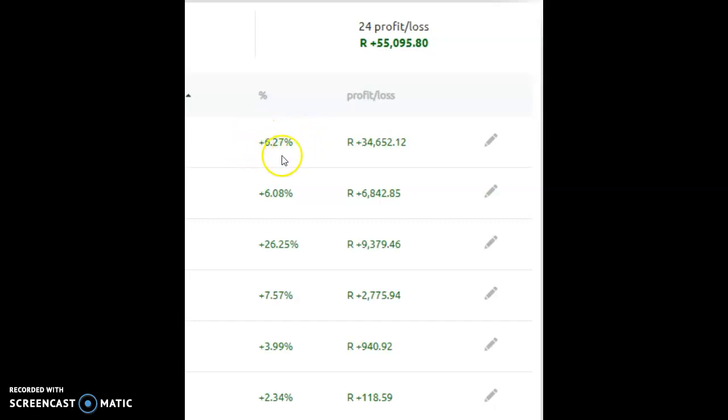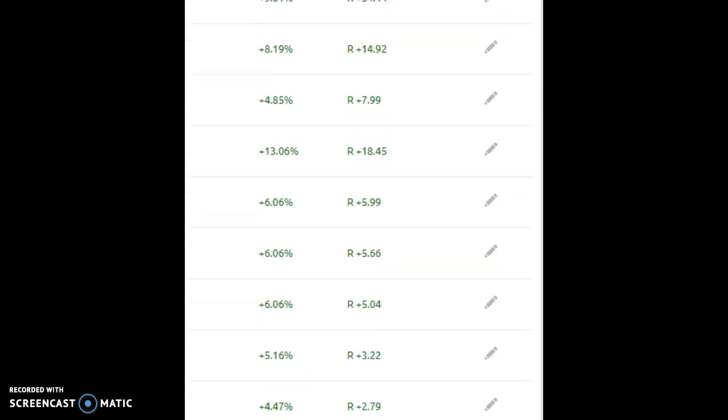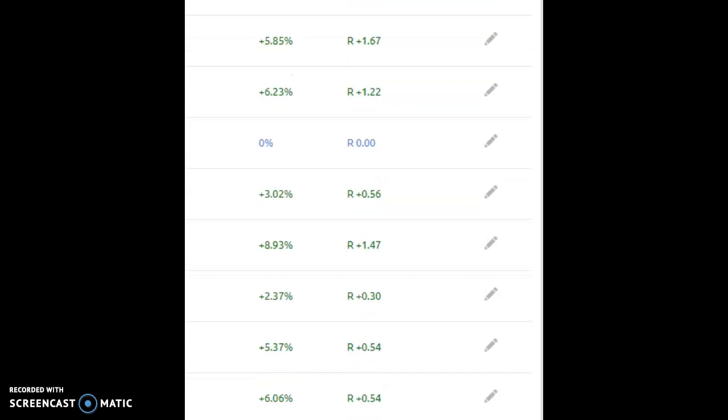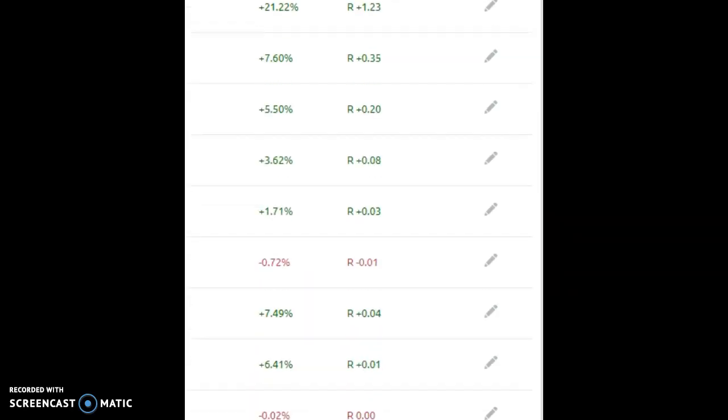This is also a good example. This coin scored, it just went up 6%. But because I've got a lot of them and the amount is bigger. You see, so guys, the combination of the profiles differ, and the categories of the coins where you're selecting your coins from will give different results. This is a good example. Look at this percent, like 6%, but the profit is so little. You see, so it really does depend on how your portfolio looks.